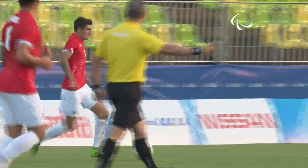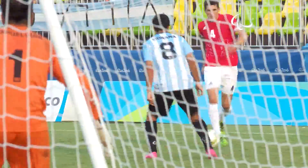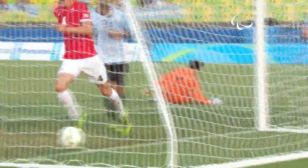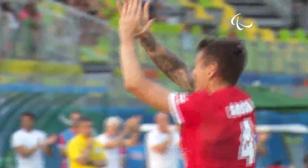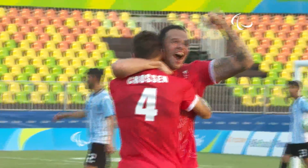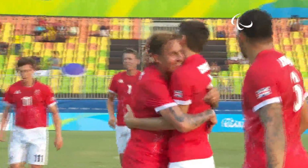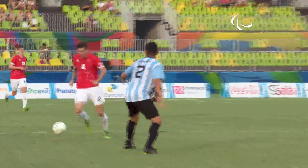Here's Crossen on the run from Levy's pass. Beating his man, beating their best player, actually, Argentina. And scoring for the first time in this tournament. He'd come very close on a number of occasions, notably right at the end of the Brazil match, in what would have been a vital moment. But a good goal today nonetheless.